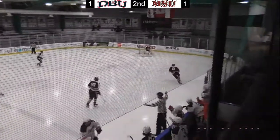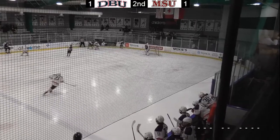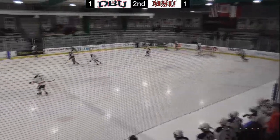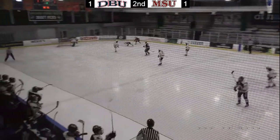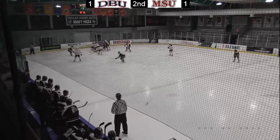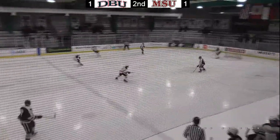DBU now with it, and they'll send it down low into the Missouri State zone. Picked up by the defense, and he'll reverse that. And Missouri State is attempting the breakout here as they come in on the attack. Skates the puck wide. Skates back towards the half wall, looks for the pass. Nothing's there, takes the puck behind the net. Gets a shot off, and looks like that got poked away before he was able to get a shot off. DBU coming with it the other way. That pass just out of reach, picked off by Missouri State.